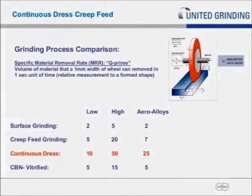So as we move forward, one more point on grinding in general, just to reference and frame continuous dress creep feed grinding. One of the things we use in grinding to baseline one process to another is a term called Q prime. It's specific metal removal rate. Again, it's a relative term used mainly to compare one grinding process to another, and it's a unit of metal removal per unit time, known as Q prime.